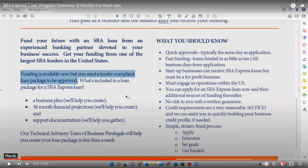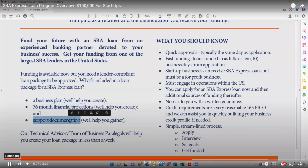Okay, we're almost done. We'll wrap this up. Let's go. Well, it doesn't work that way. So our team's going to help you build out the business plan. We know exactly what this lender wants. And frankly, it's a one-page business plan. They don't want 2 pages or 3 pages. Again, we've got a contract with them. We have all the information, so we can help create the loan package specifically as they require. We'll put together the financial projections and then put together the support documentation that's needed.